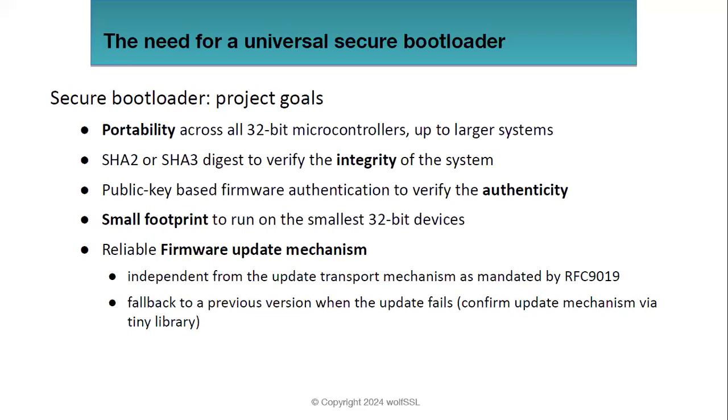There is one mechanism based on SHA to verify the integrity of the system, as well as a public key-based firmware authentication to verify that the signature comes from one of the authorized private keys that are allowed to distribute firmware to the system.